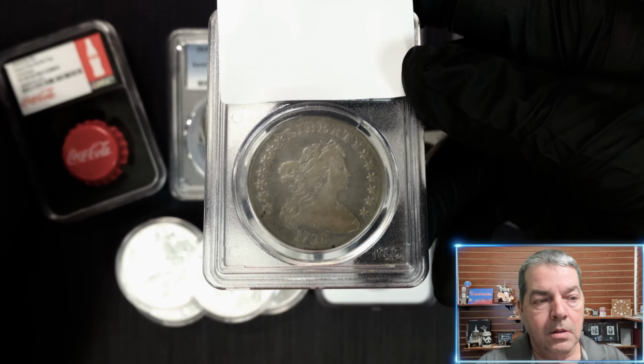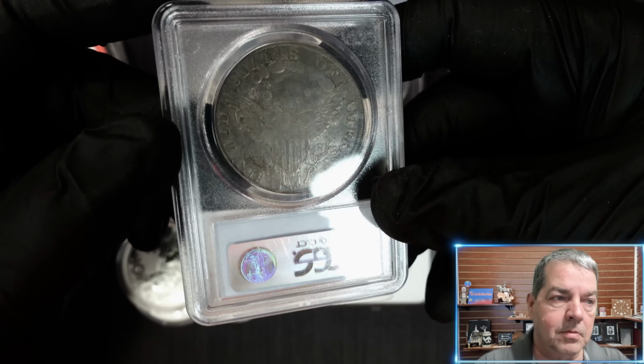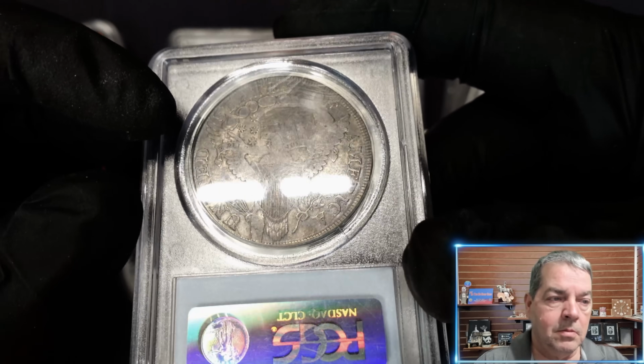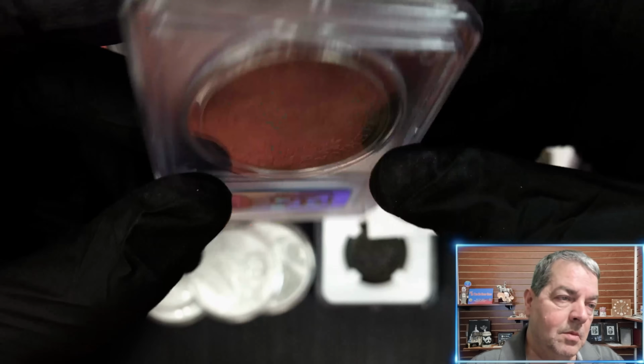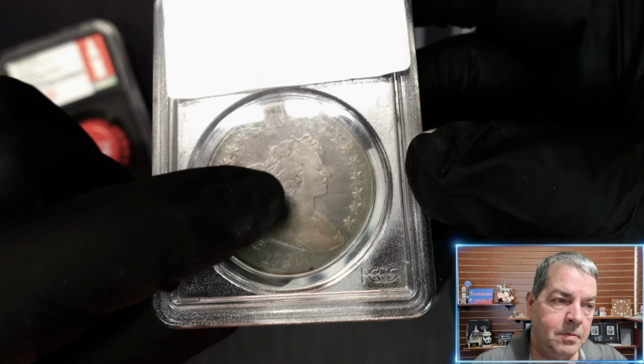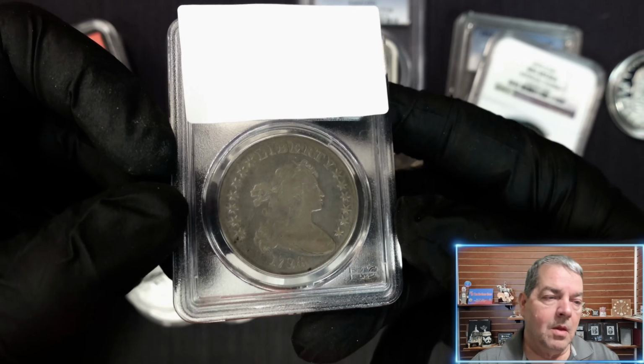You know, he died in December of 1799. Well, this is a 1798 large eagle silver dollar. This is certified by PCGS. Let me get it close here. I'll tilt it. So that is the reverse, and here is the obverse. You can see we have full hair here. It's a little flat, but full hair. What are your thoughts on this coin? What do you think it would grade?